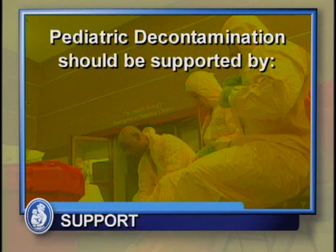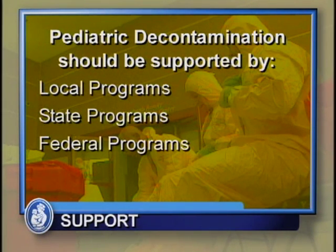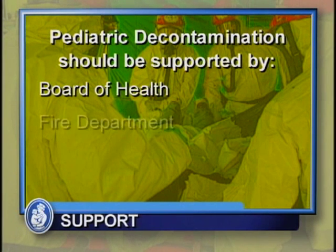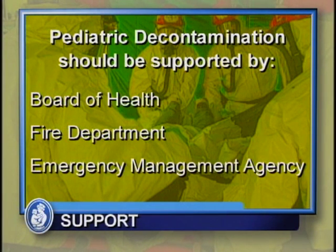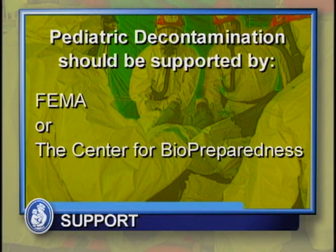A pediatric decontamination program should be supported by a number of local, state, and federal programs, such as your local Board of Health, fire department, and emergency management agencies. A good umbrella federal source is FEMA, but also feel free to use the information at the end of this program to contact us at the Center for Biopreparedness.